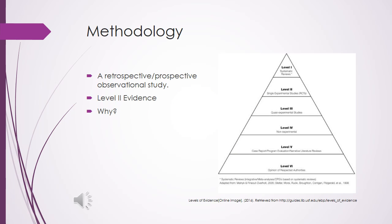Methodology. For this study, I'll be using retrospective and prospective mixed methods observational studies. This is level 2 evidence on the evidence pyramid. I will be using this mixed methodology because of the known high prevalence of pressure ulcers in the intensive care unit. Data collection is ongoing, and the longer time frame will strengthen this study to make it more statistically relevant.